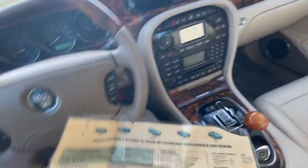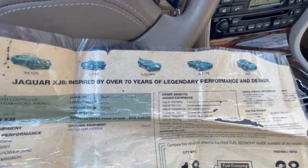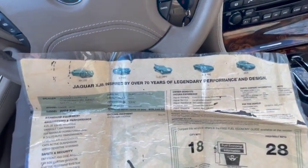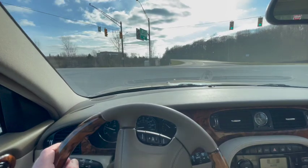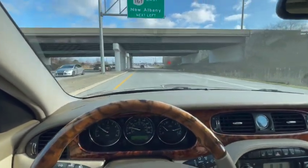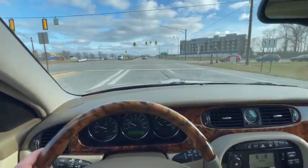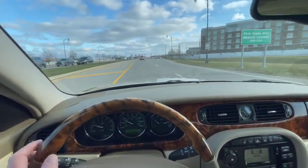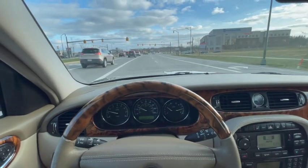Here's the original window sticker. It's a little bit weirdly folded over the years, but 70 years of Jaguar, legendary performance and design. So all the different Jaguar cars, $60,900, basically $61,000 when it was new. There's the fuel mileage information and the standard equipment stuff, but wonderful. This car not only has low mileage and has been well cared for and has all those new parts, but it also has the window sticker, both original keys, and all the owner's manuals. This is a beauty.